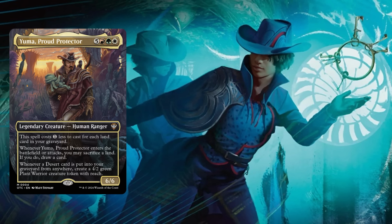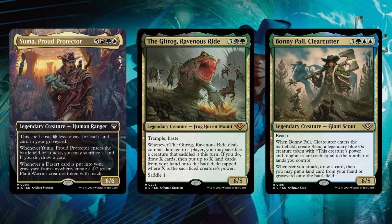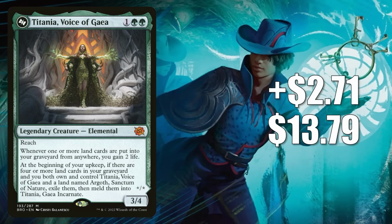To a lesser degree, though, you're also seeing this Titania in some decks around a couple of cards from the main set, the Gitrog Ravenous Ride and Bonny Pall, Clearcutter. But Titania, Voice of Gaia is also seeing a boost in Standard play again. It is showing up in the popular Legends builds and land combo decks in the format. Two different groups of players are looking for this, so it isn't too surprising that it's on the rise again.